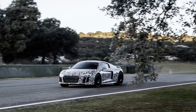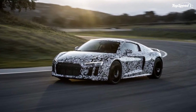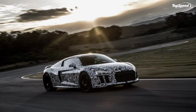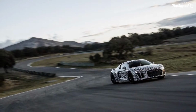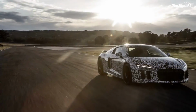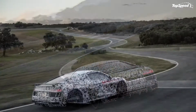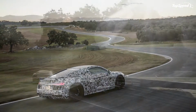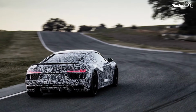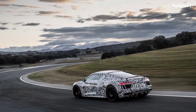Where there are some pretty significant changes are in the numbers, specifically curb weight. The 2017 R8 V10 Plus checks in at just 3,428 pounds, which is up to 110 pounds less than the 2015 model. This weight loss is thanks to a new multi-material lightweight construction that includes an Audi spaceframe that weighs only 441 pounds. The body is made up of CFRP pillars, central tunnel, and rear wall. The R8's front end is made of aluminum, as is the roof arch and the rear section of the frame. Despite the weight loss, the new R8 is approximately 40% more rigid than the 2015 model.